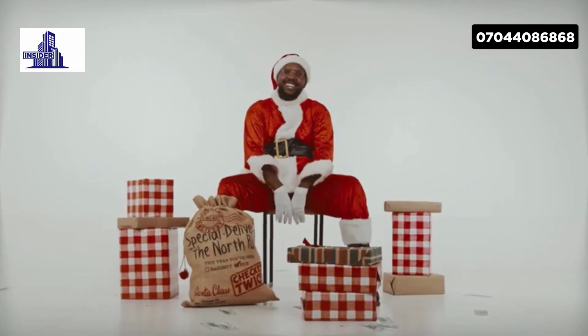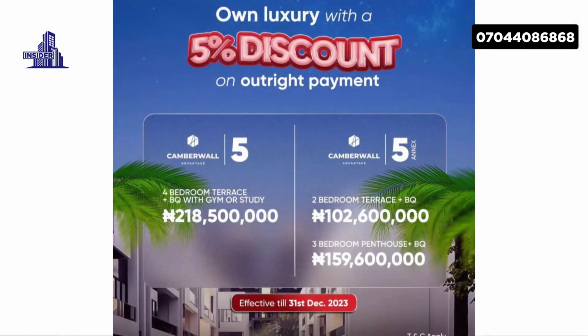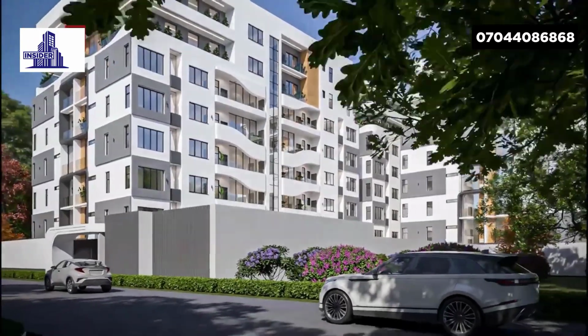Welcome to another beautiful estate investment opportunity in the heart of Lekki Phase 1, Lagos, Nigeria. So we're in holiday season and everyone is preparing for Christmas. Because of this, we are doing a 5% discount sales on Kambawa Advantage 5 and Kambawa Advantage 5 Annex.